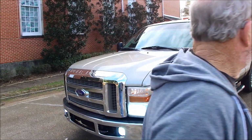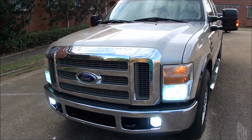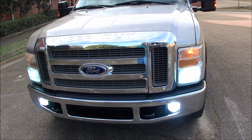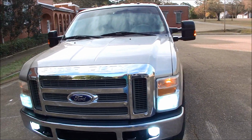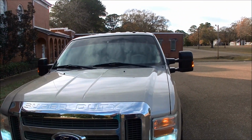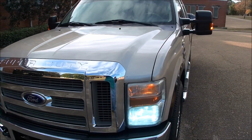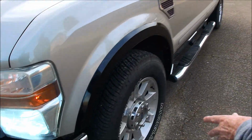Got a great stance to it. You can see how it stands up here. The lights are HIDs or LEDs or something. They've been upgraded. They're super bright. Put that windshield in it. No, but there's no cracks. There may be a peck or two, but there's no cracks. I don't see it. You can see these Michelin tires here, folks.